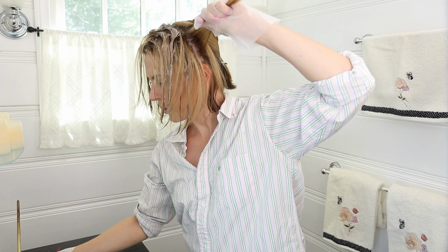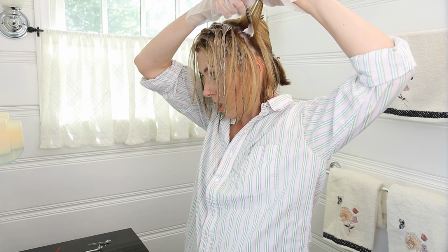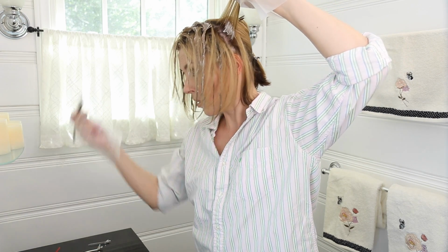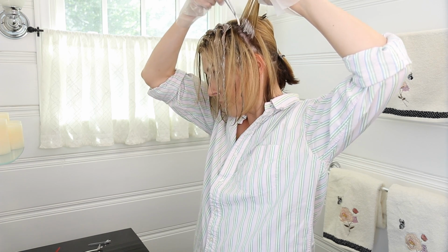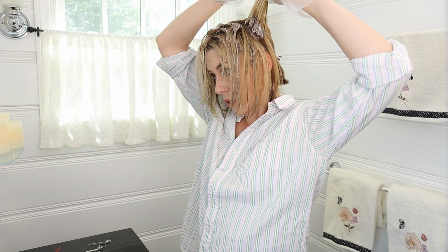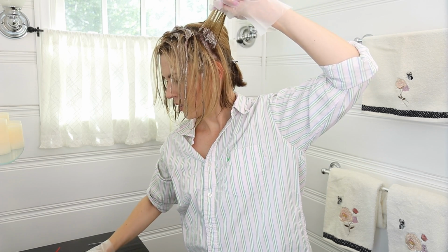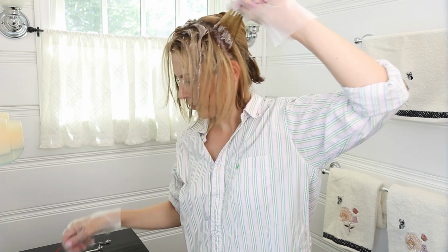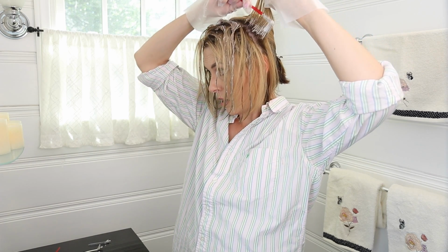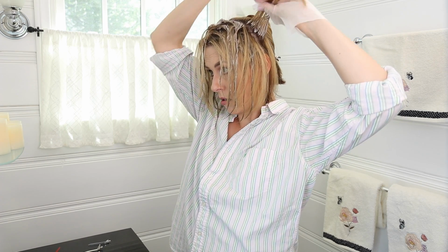So now I'm just putting some of the sand toner on my paintbrush and I'm just brushing it on the roots. And it's doing a really good job. The paintbrush is doing a really good job at not picking up the other hairs that I just painstakingly picked out. Then also with the sand, now I'm going to use this brush and just brush it the rest of the way up as high as I want the sand toner to go.